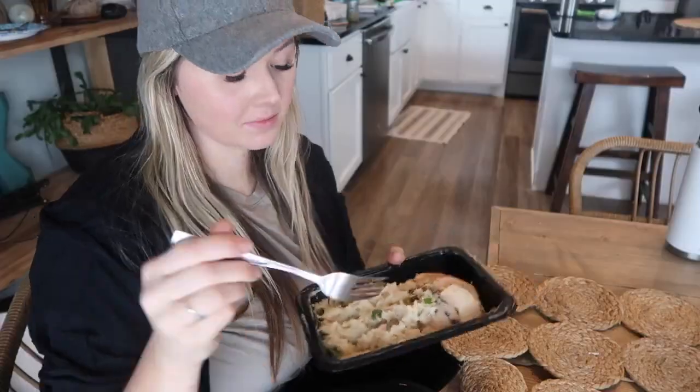Riker is tossing paper towels down the stairs right now. So I'm going to toss this in the microwave and see if I can get my wild child to go back down for a nap.